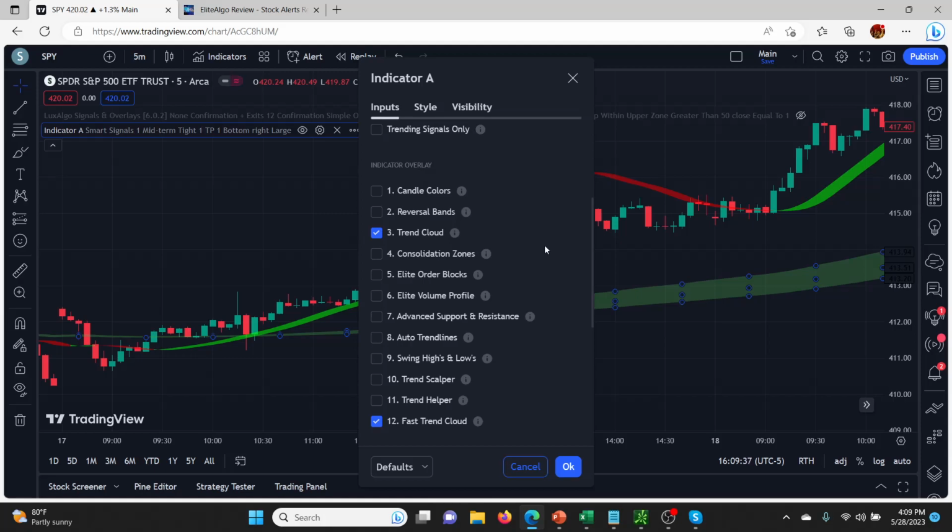But in this case, it looks like you don't even really need to use them together. In fact, the two that I've come up with that might work really well, and again, I'm going to take some real trades on these in this coming week, so you'll be seeing some videos and data on this actual strategy. It's really, really simple. There's this thing called the trend cloud. It basically tells you what the trend is over a longer period of time. So it's like a slow trend. And then you have the fast trend cloud down here, which is more of a short-term trend, right?